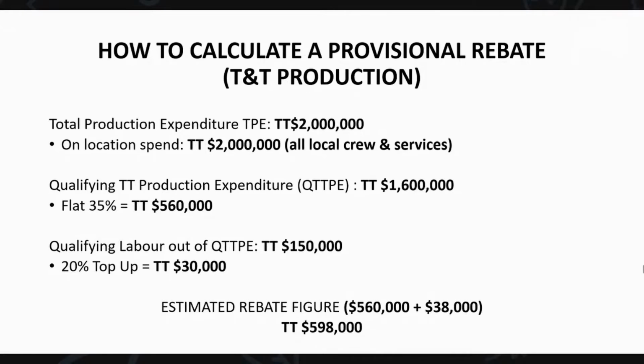It's not that, right? It's when you separate your qualifying expenditure from your overall expenditure, and then you take out what you paid your local labor in total, you find the 20% top-up on the labor cost. So in this case, it's 150,000. 20% of that is 30,000. And then you add the rebate figure. Why does it say 38,000? Oh my gosh. Then you would just add the flat 35% plus the 20% top-up, and that would give you your estimated rebate figure.